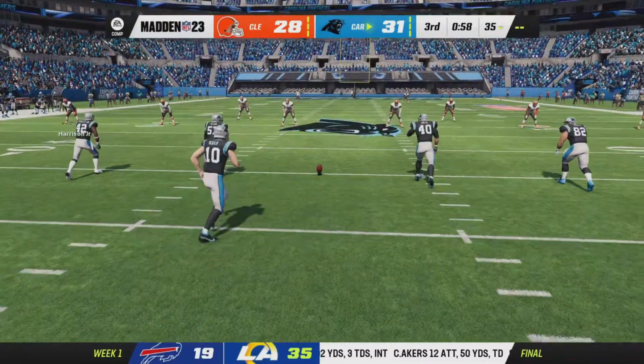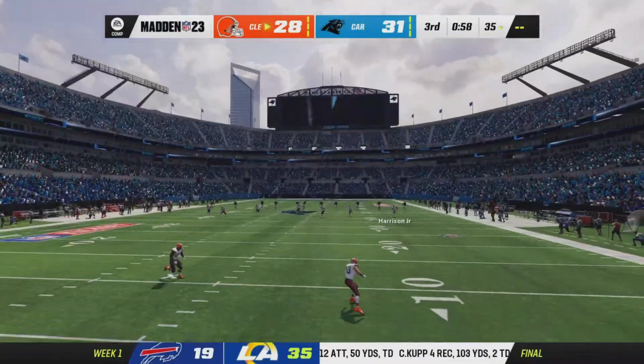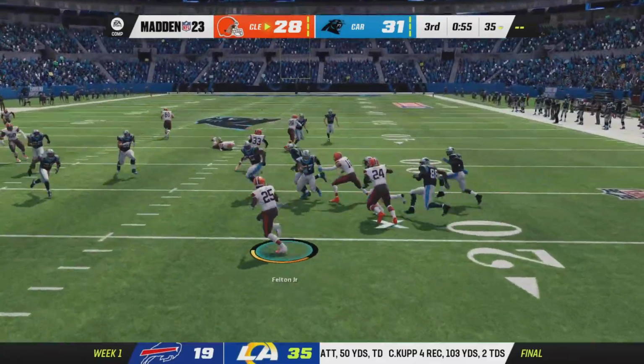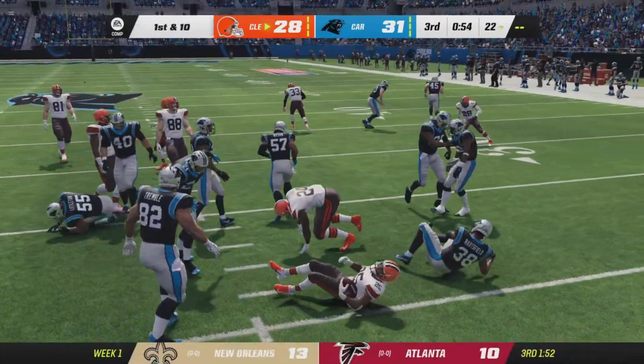Set now to kick this one away, and off it goes. Fields it right around the goal line, and he returns this to the 22.